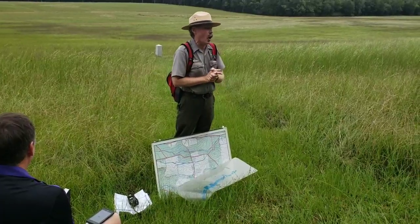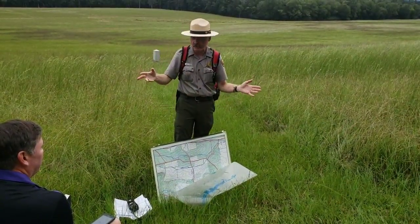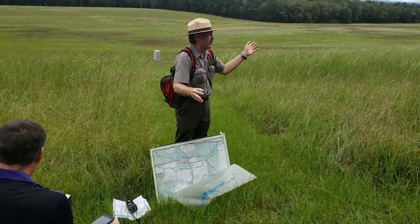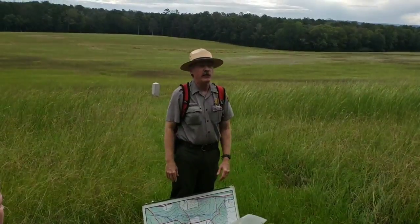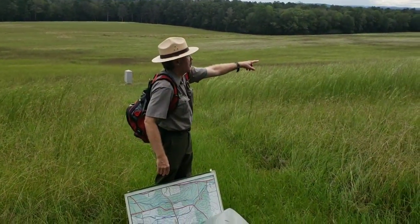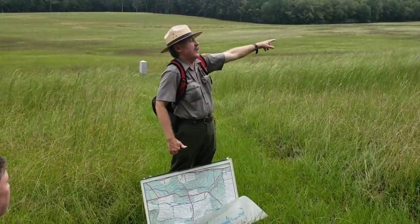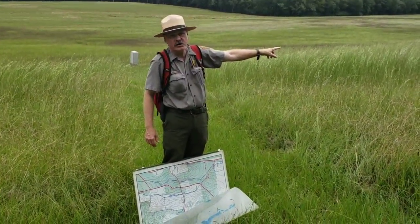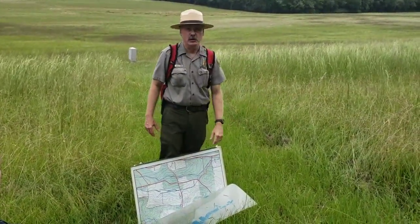When you then start doing the math, this marked line of Union artillery by the monuments, markers, tablets, and plaques is today far too short. Where the markers and tablets for the 8th Indiana Battery should be is down there in that area where I had us pause just a few minutes ago. That much further to the south.